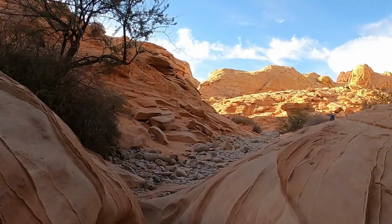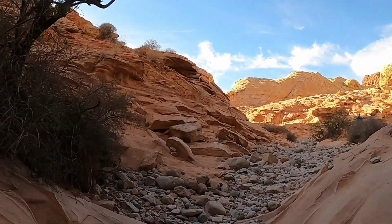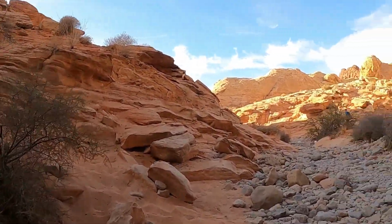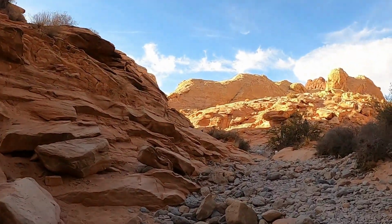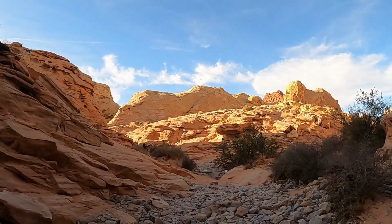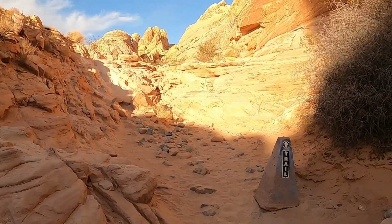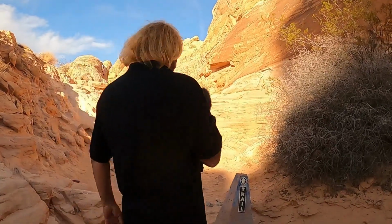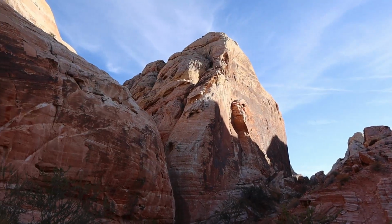Valley of Fire is an amazing place. It's 45 minutes from Las Vegas. It's 46,000 acres. The park derives its name from the red sandstone formations, the Aztec sandstone formed by shifting sand dunes from 150 million years ago. I make fun of the trails because they lead up to a rock and you're supposed to climb it.